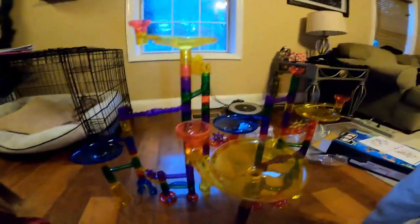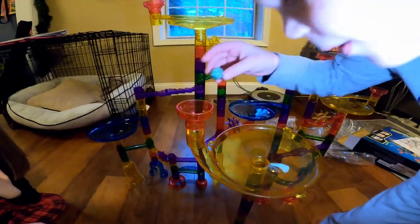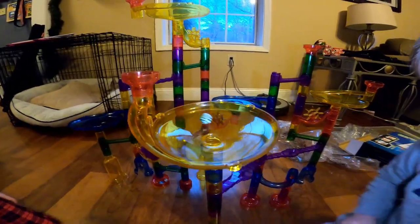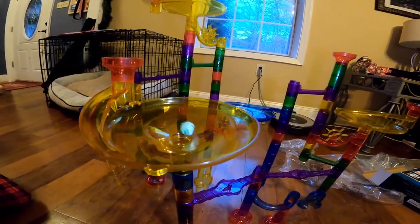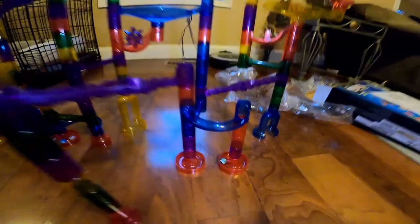All right, Preston, let's do another different path. Why don't you try this path over here? Can I do one when it's my turn? Yeah, sure. We're going to watch it. Wow. There's some more steps there. And more steps there. Go down the steps. Oh, that was a short one.